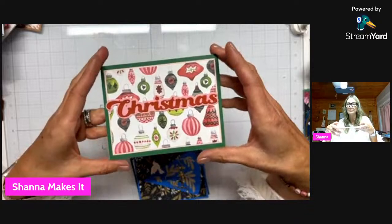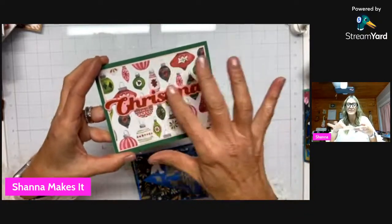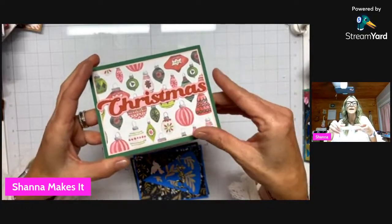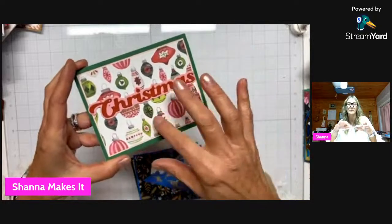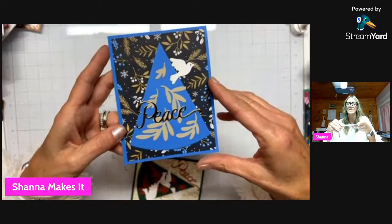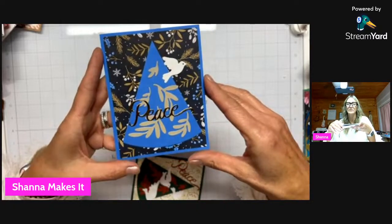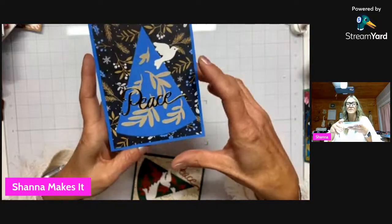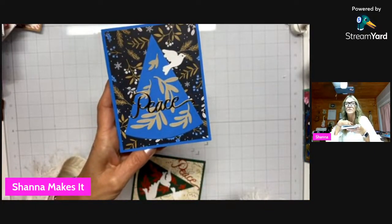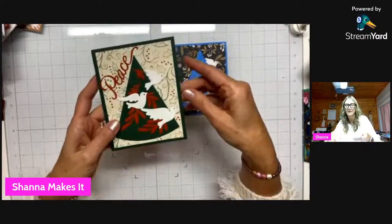This is just one of the Christmas die sets from Spellbinders. They had some big die sets that they put out. I think they had December and they had Christmas. And I just did that and put it on some pattern paper. And then this is a peace die set. I believe this came from Spellbinders as well. And I just did the dove and the peace, and then I don't know, are those the fig leaves or whatever? I don't know.